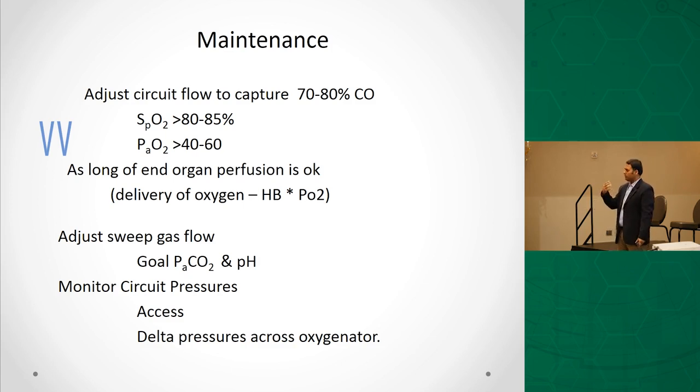But again, if everything is okay, that means end organ perfusion is okay. If your delivery of oxygen is good, so if you have an Avalon patient, he's completely awake, he's talking to you, peeing really well, he's saturating 85% or 80%, I don't think there's any reason to get worried about it and start cranking things up. You can leave it there.